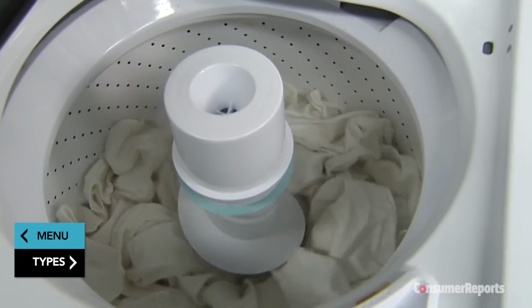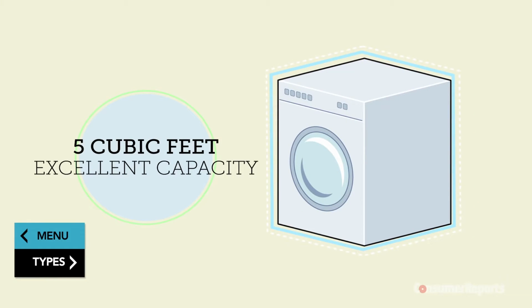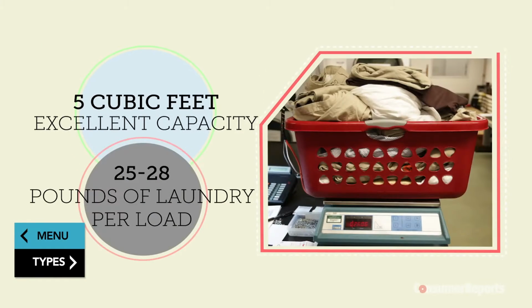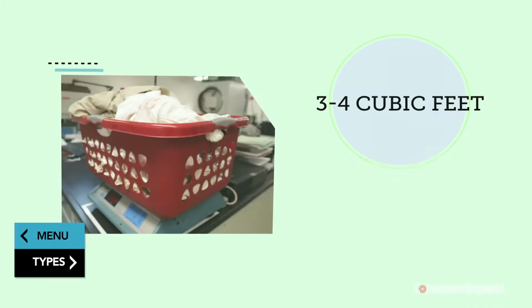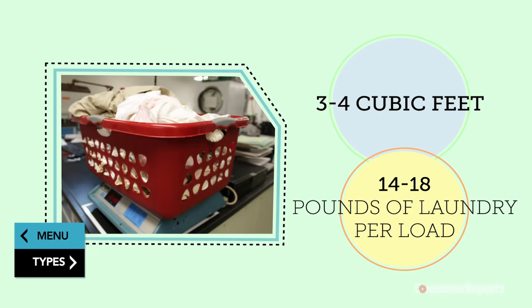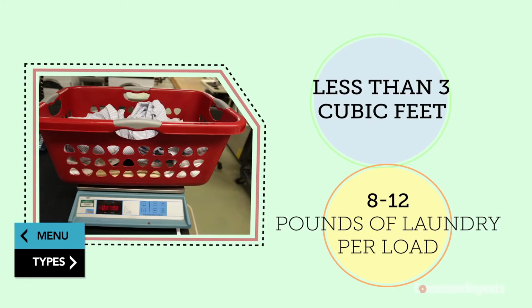How much laundry a washer can effectively clean comes down to capacity. Anything bigger than 5 cubic feet should provide excellent capacity. We're talking about 25 to 28 pounds of laundry per load. This is best for big families with lots of laundry. 3 to 4 cubic feet will wash about 14 to 18 pounds of laundry per load. Less than 3 cubic feet will wash about 8 to 12 pounds per load.